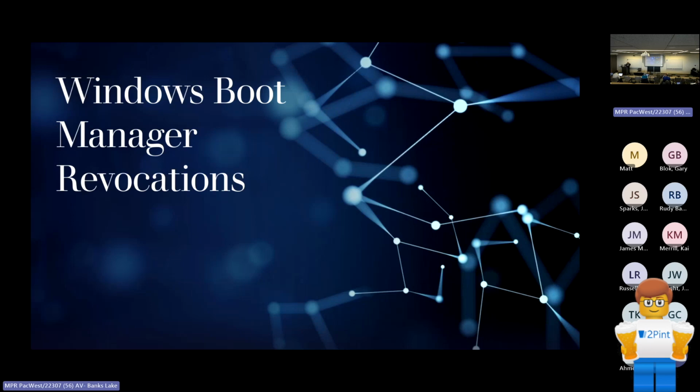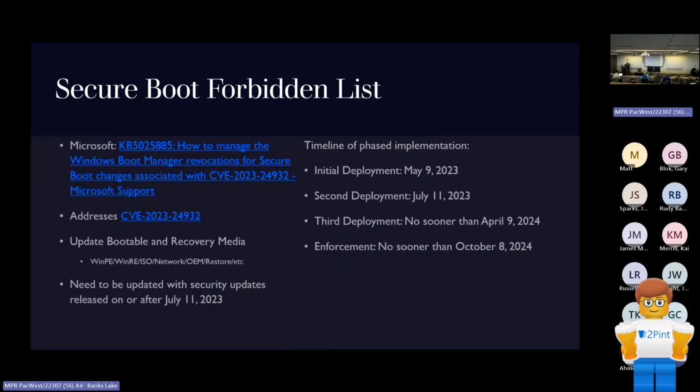All right, so Black Lotus, I think it came out around last May, so it's been about a year. Basically, they got access to some Secure Boot certificates and started exploiting those. So Microsoft has come out with the boot manager revocations list. As you can imagine, once you apply this, your systems aren't going to boot, so there are several dependencies that come into play with this particular fix.